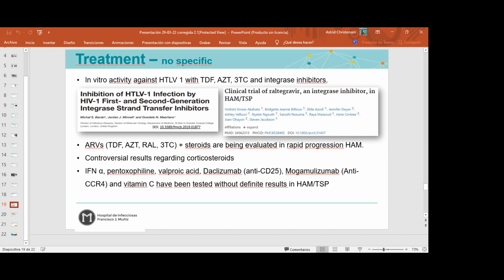Now ARBs plus steroids are being evaluated in rapidly progressive myelopathies. And the results around the corticosteroids are controversial because the recommendation is in patients with a progressive disease, but the evidence is low. It's supported by an expert panel and has been reported in some case series to slow progression, reduce neurologic disability, and improve pain. But other studies have reported not so much benefit, and we don't have randomized clinical trials yet with corticosteroids.